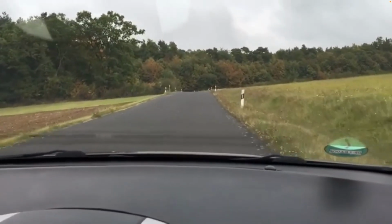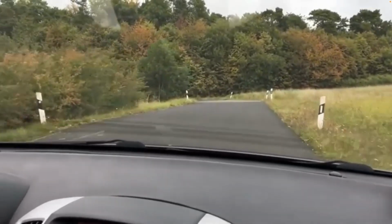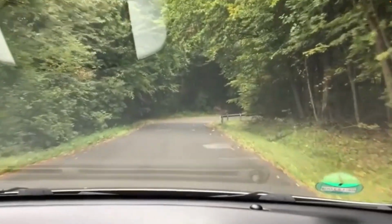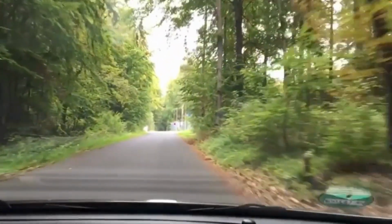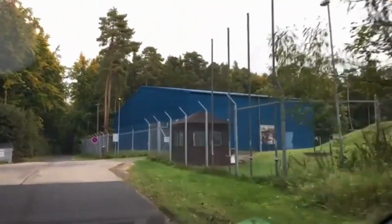Americans have constructed it to reach OP Alpha. That was hidden in these woods. You're going to see it soon on the right side. Here we go. This is the former Observation Post Alpha. During the Cold War, this was the main entrance. Here was the guardhouse.